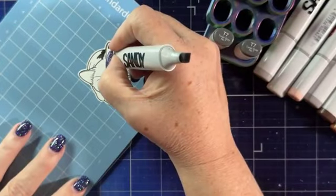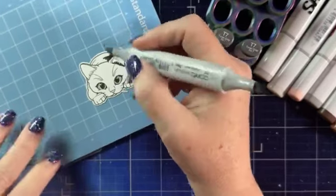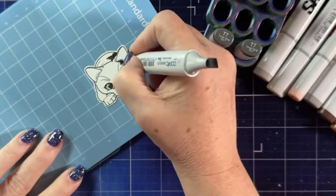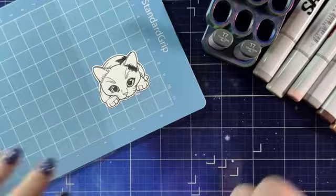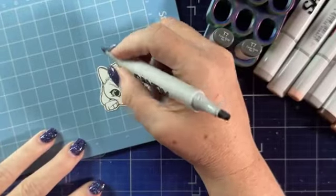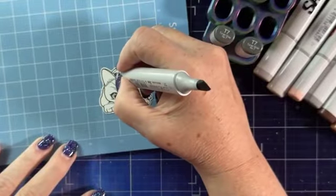Now, I like to do a little bit in the ears right here where these whiskers are, her little ear whiskers. And then on this side, I'm going to do a little bit out. Not on the whole thing, just in some small areas. Hi, Barbara. And then I'm going to go over to this other ear, and I'm going to put some of it like over here, and then part of this ear.